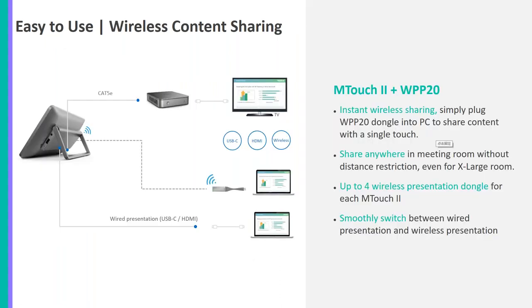The Yealink MTR on Windows solution also supports wireless content sharing and wired content sharing through HDMI or USB Type-C cable. We can connect from the touch panel, without needing to connect to the mini PC.